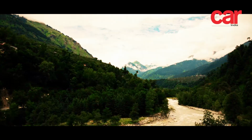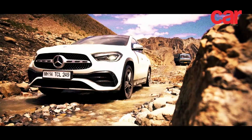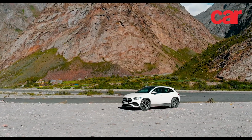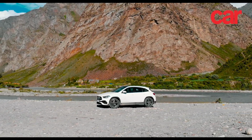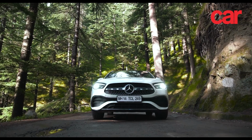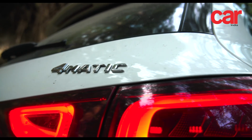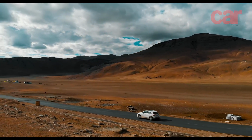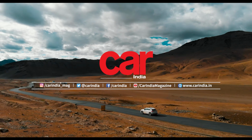Our luxurious escape from the real world with the Mercedes-Benz GLA220d brought us all the way to the end of the road, within striking distance of our national border. The GLA kept us safe, warm and comfortable through some of the most treacherous roads in the world, proving that Merc's entry-level SUV has what it takes to conquer the mighty Himalayas.